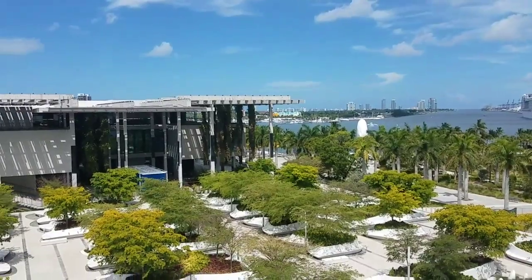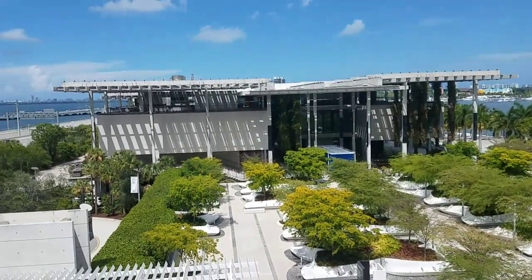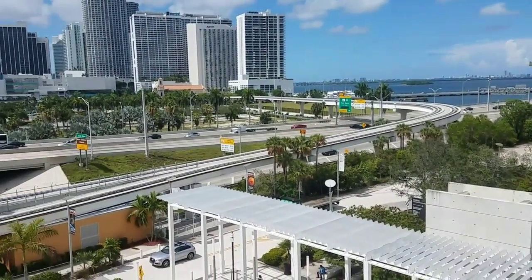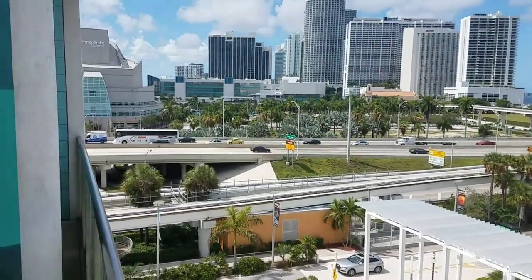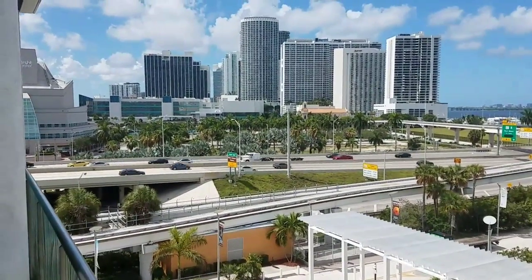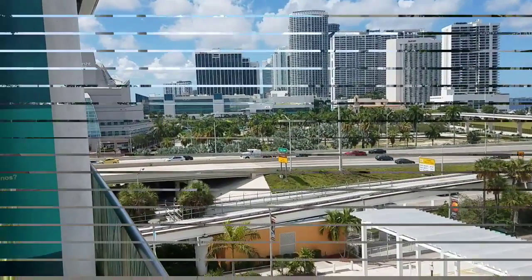Okay. And this is looking the other way. This is the 395 causeway you're looking at right there. And back over to the Adrienne Arsht. You can see it right in the upper left-hand corner. So we're gonna move on outside, get a better look at the view.